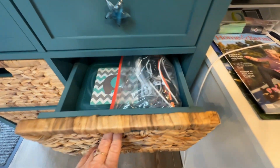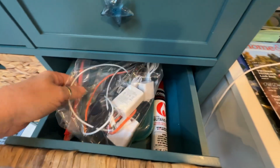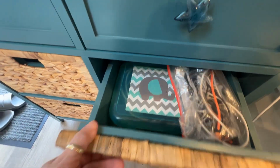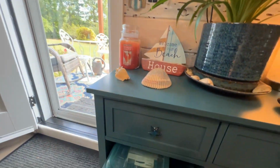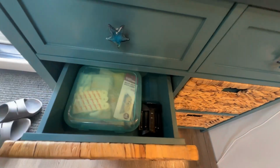And this drawer, I just have different charging things, some butane. This right here has like charging stuff, more charging cables. You know, these days, everything needs to have a USB cord to charge everything. And in this one, I have like extra batteries. This holds utility things.